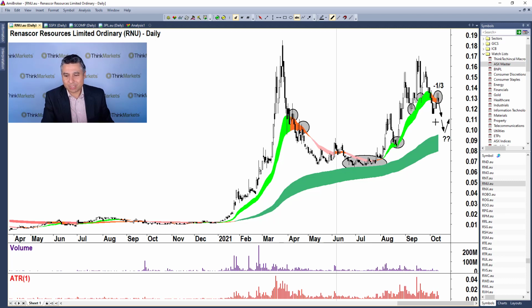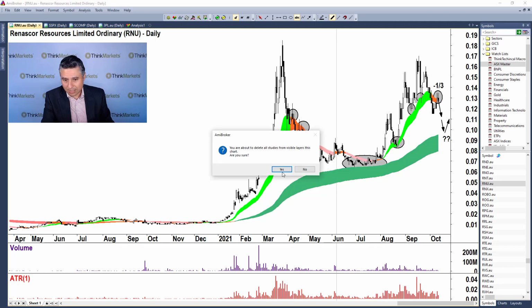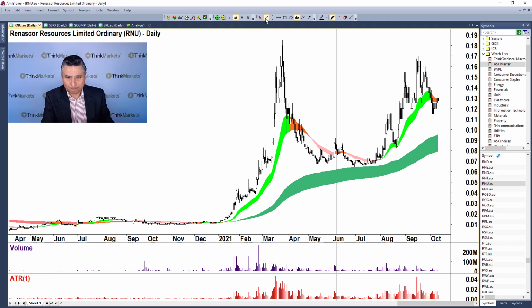But at least you may be just lightening some of that risk on the basis of it not getting through. Let me tell you what would look great if it can do this. Assuming that we don't see a black candle tomorrow, you might get something like this.